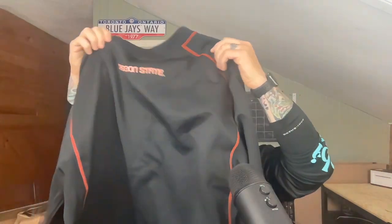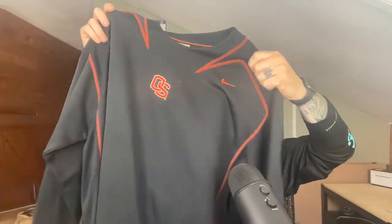A couple shirts here. This is an OS Nike shirt, so Oregon State. I think most of the clothing was around $5 is what I paid. But like I said, we'll break it down into what everything is kind of worth. We'll do total number divided by whatever, and we'll figure that out. Probably already said that at the beginning of the video. I'm just not sure when I'm filming this.